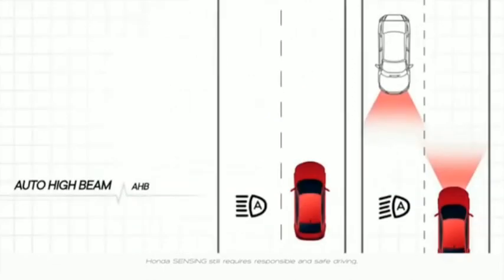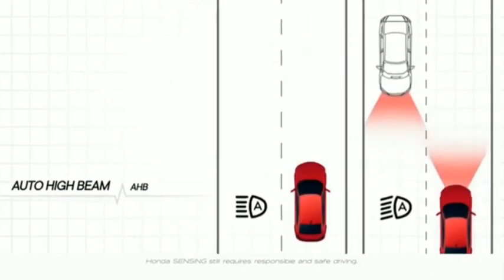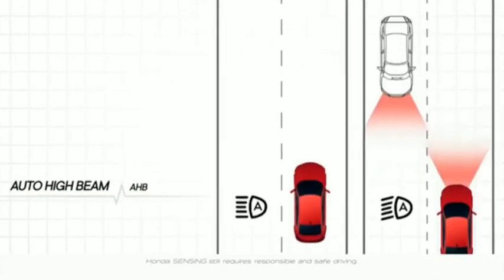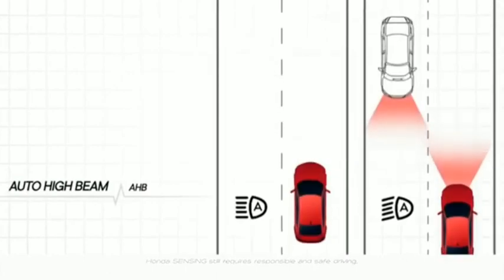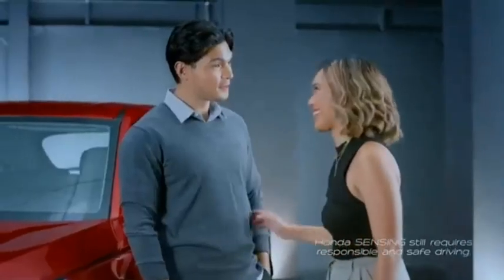Auto High Beam allows you to automatically turn on the high beams when there are no other vehicles ahead, and lower your beam appropriately when encountering oncoming traffic. With the Honda Sensing, we're safer on the road. My thoughts exactly. Right?